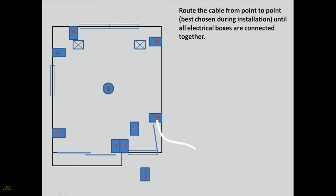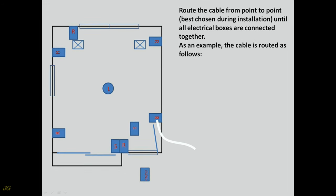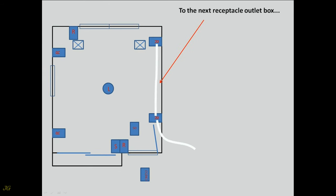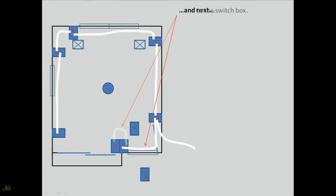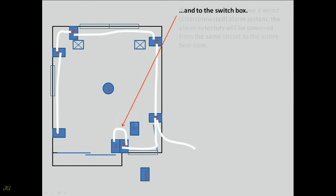Route the cable from point to point, best chosen during installation, until all electrical boxes are connected together. As an example, the cable is routed as follows. To the next receptacle outlet box, and next, and next, and next, and next, and to the switch box.